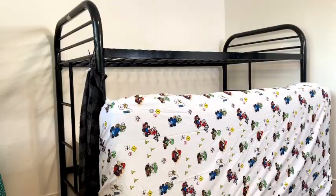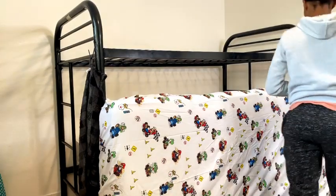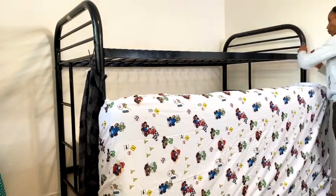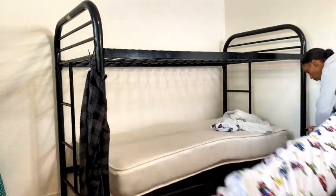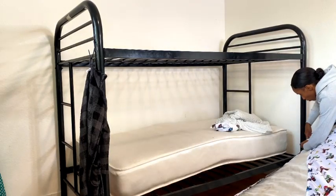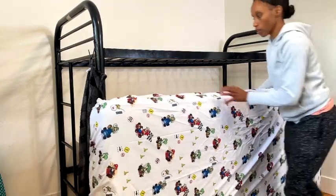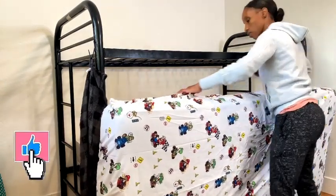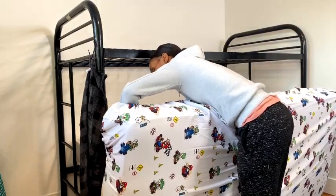So the sheet set that my son has is Mario, and it's a little oversized for these mattresses because these were actually customized for our old house, but they do fit on these bunk beds. But being that these are a little oversized for these mattresses, I was just showing you guys some clips that I like to use to just hold the sheets in place. And that really helps, especially with putting this at the top.